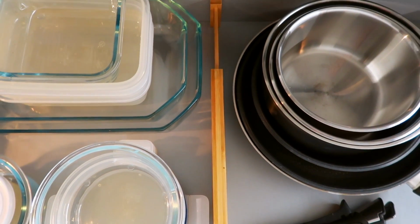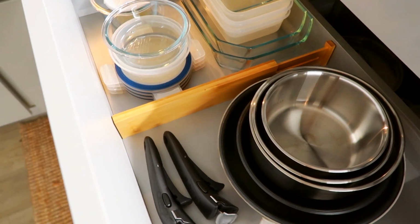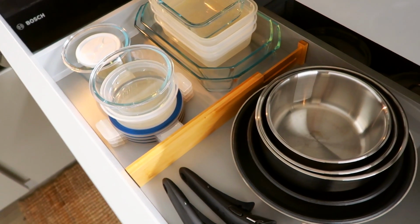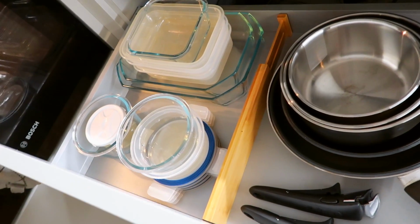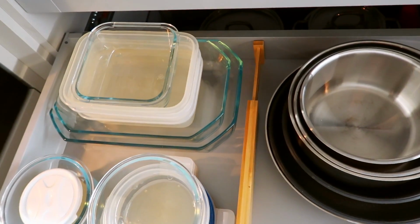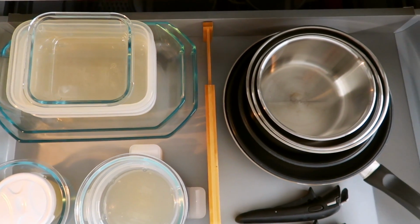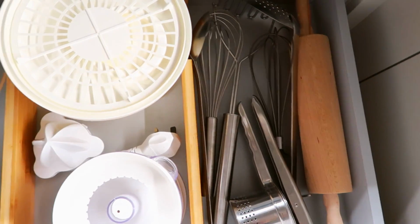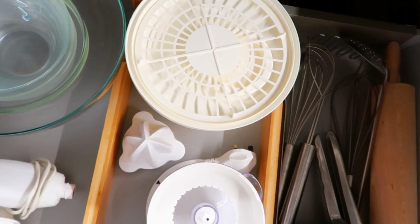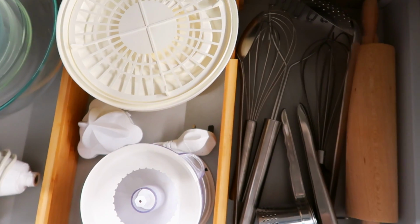These pots and pans are actually really good because they stack and the handles come off. So again, really useful for organizing things. Everything has its place now. I have my lids to my Tupperware. Everything is exactly where it needs to be. I'm really trying to put things in a logical way into the drawers. So pots and pans together, baking dishes together, the utensils together, small appliances that I use every day, just in a location that I'll be able to find it.